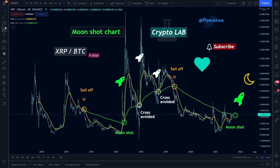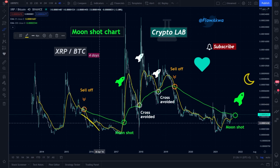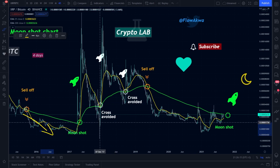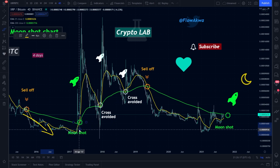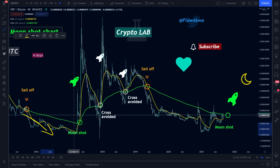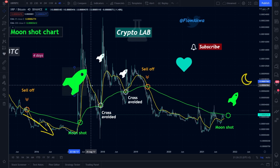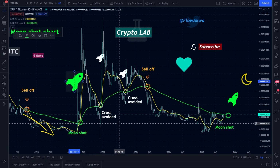Look, we have a cross right here. And when the yellow line went below the green line, it was a sell-off and we went to the downside. Okay? Then we have the yellow line going above the green line and we have a moonshot, guys. Okay? A strong move to the upside.